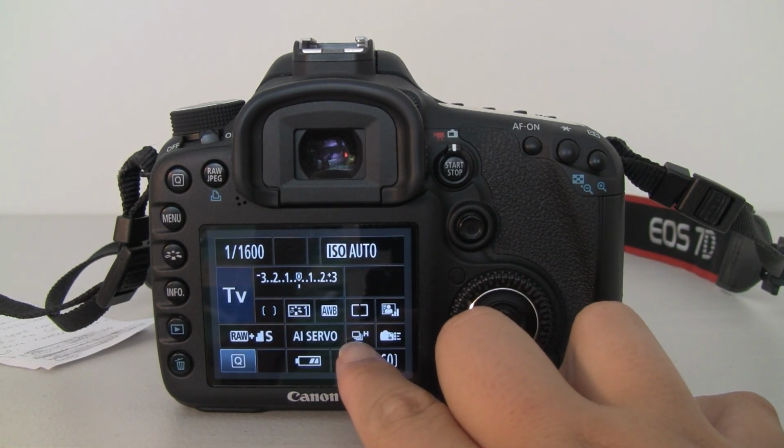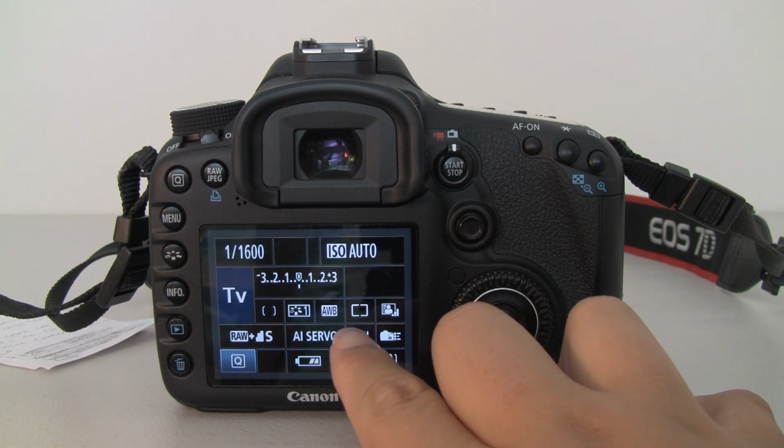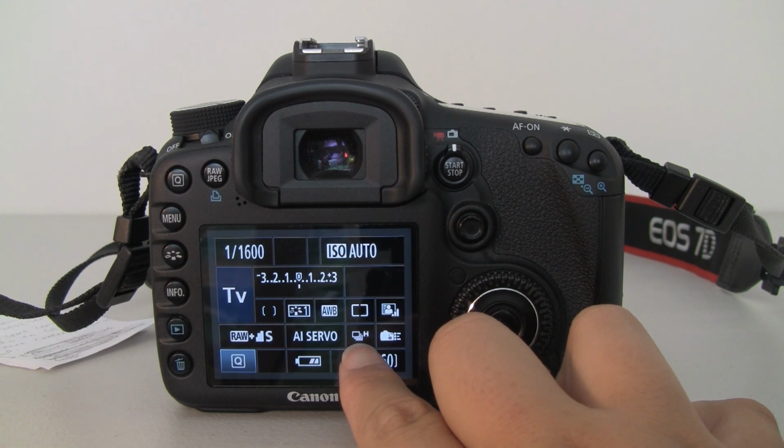And for the photo take mode, you want the high-speed multiple shot mode. So that means it will shoot continuously, like burst mode, yeah, high-speed burst mode. Right here, you want to set it on high speed.